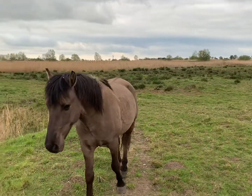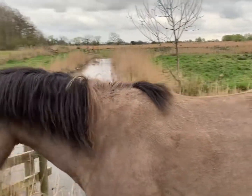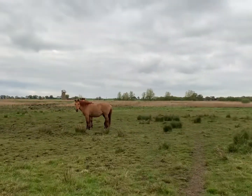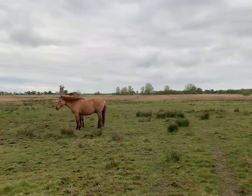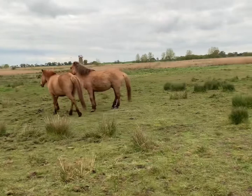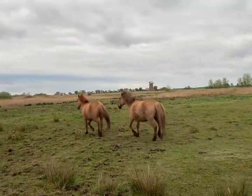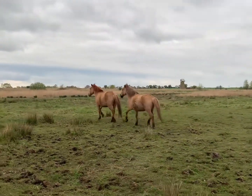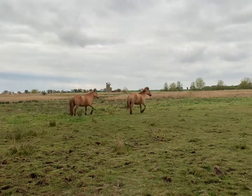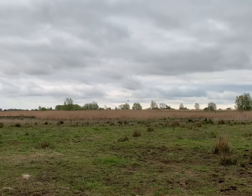Good morning. No, you don't want a pet today? Okay, fair enough. Hi guys. Can you just walk on for me, please? Naughty pheasant. Can you hear them?